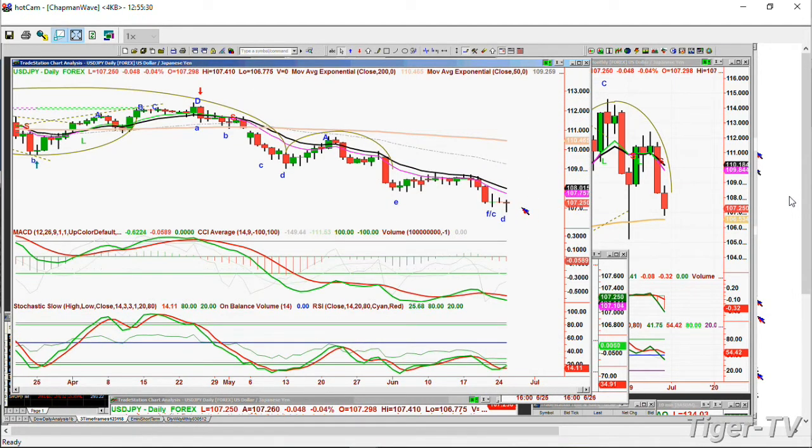So it's at 107.244. If it's going to rally, it can't just rally to 108. It has to go to 108.50. It actually has to go above all the recent resistance levels of 108.72. So this is just the start of maybe a little attempt to rally.